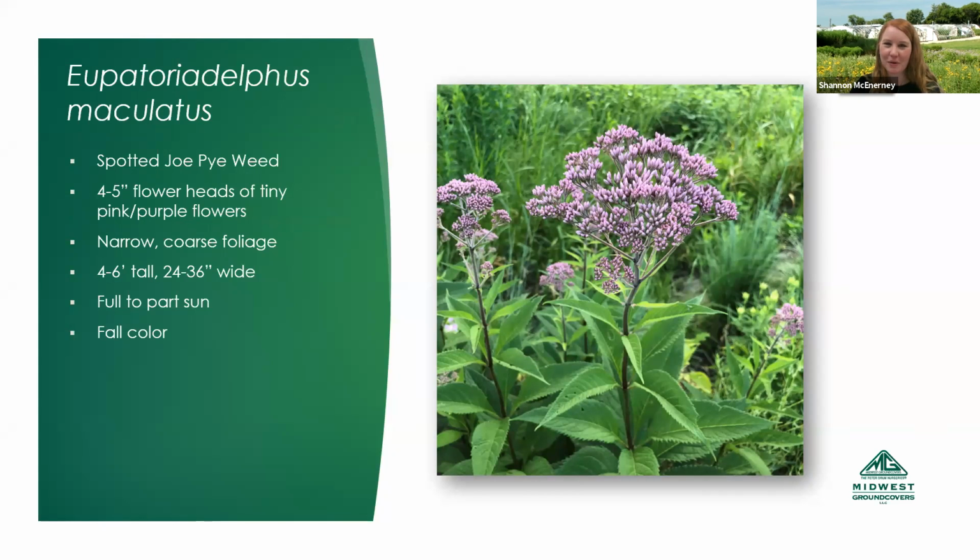Sometimes it's hard for us to keep up with all the name changes, but by any means, this is Joe Pye weed, which I think is what we all probably know it by. And so this is a great rain garden plant, again, because it can tolerate those wetter soils. It can tolerate more clay soils. It is going to get pretty tall, so 4 to 6 feet tall.